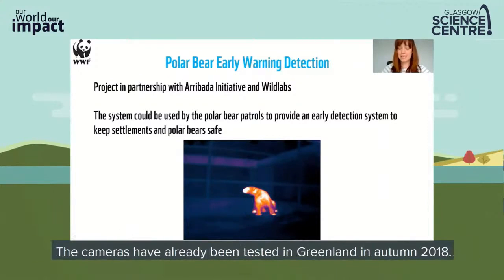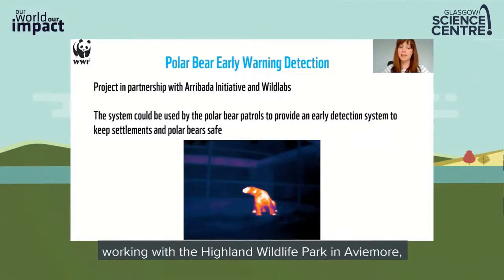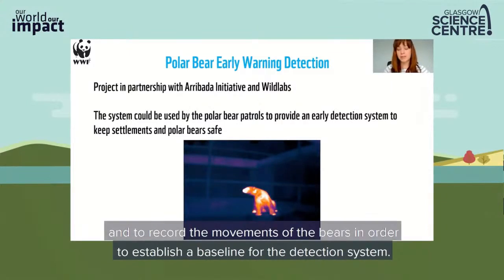The cameras have already been tested in Greenland in autumn 2018. And the project is now moving on to the second phase, working with the Highland Wildlife Park in Aviemore to set up the cameras in their polar bear enclosure. The cameras will record images to further test the cameras and to record the movements of the bears in order to establish a baseline for the detection system.